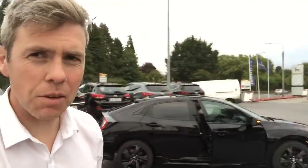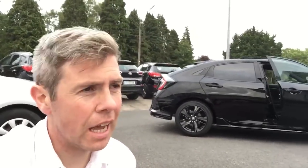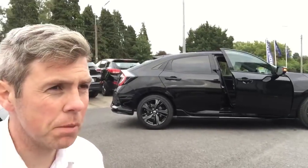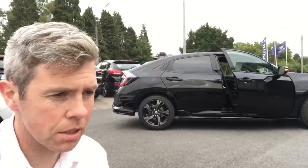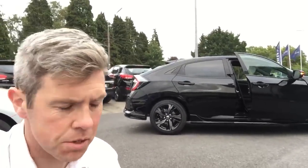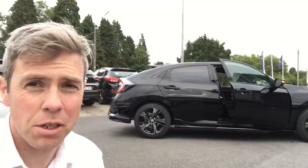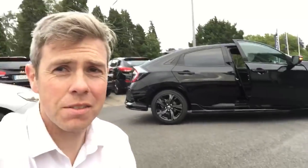Anyway, in terms of acceleration overall, this car is really, really good. Unusually for a Honda, there's some torque in it, so low down from maybe 1500, 2000 RPM there's some get up and go, which is unusual on the traditional Honda petrol engines. Obviously it's turbocharged, so it's got that. But once you get up high into the engine revolutions, 5,500, 6,000 RPM, there's another band of power that comes along, so it's really, really nice.